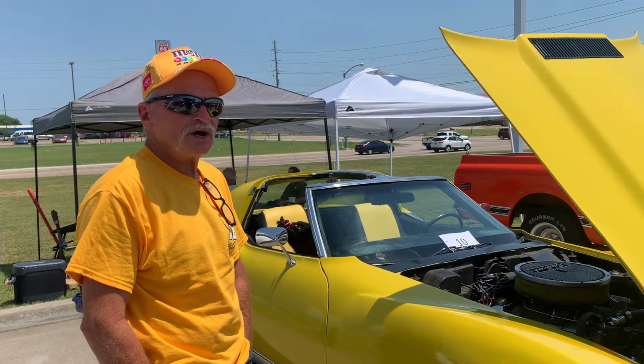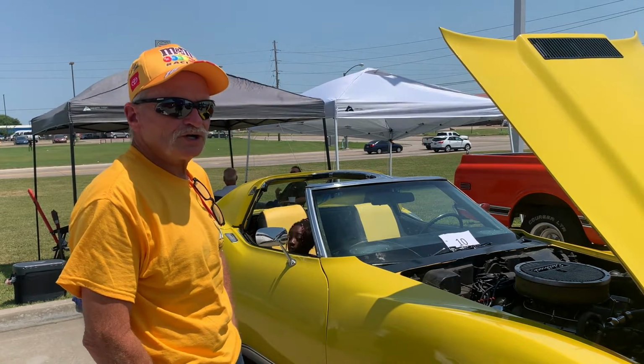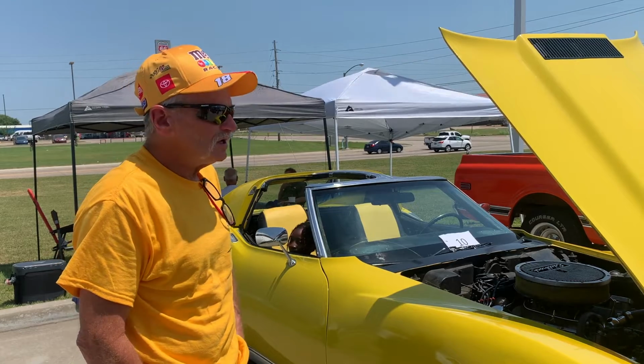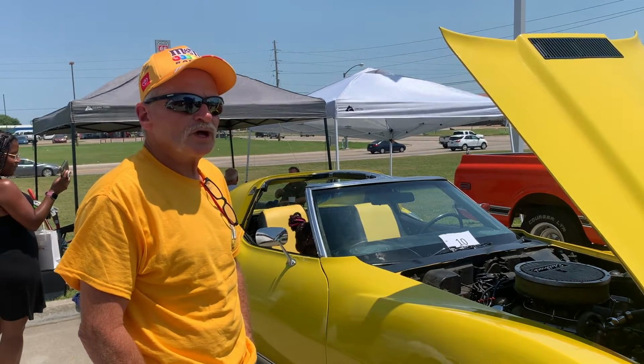350 motor, L82. Yellow T-top, as you can see. And I'm very proud of it. Yeah. Did you work on it? I've done a little work to it, not a whole lot.